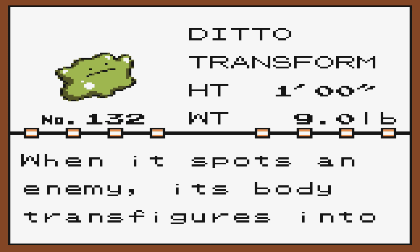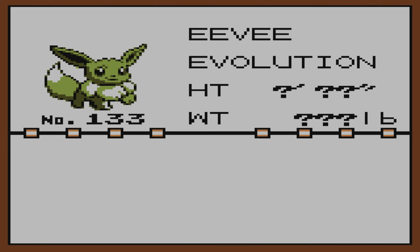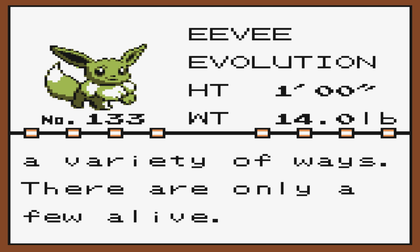Ditto. When it spots an enemy, its body transforms into an almost perfect copy of its opponent. Eevee. Its genetic code is unstable, so it could evolve in a variety of ways. There are only a few alive.